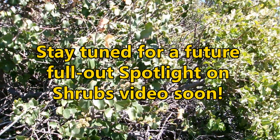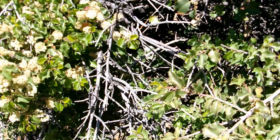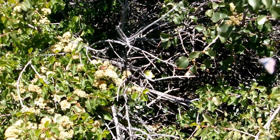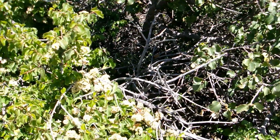I want to do a spotlight preview so I can at least get this plant when it's in bloom, because where I'm going to spotlight it is going to be at a lower elevation where it's already starting to develop fruit. So again, we're up here above 6,000 feet.